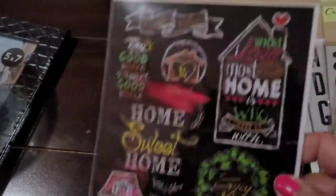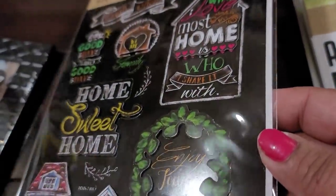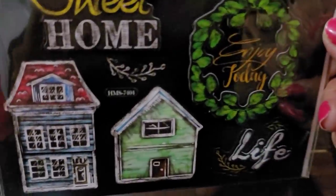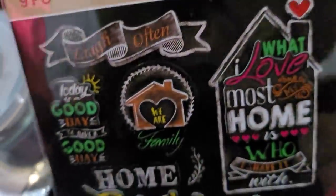And then these that look like a chalkboard. You get 9 in a pack. They're pop-ups. They're cute. Look at the wreath. Little houses. Cute. Oh my goodness, I love their stickers.